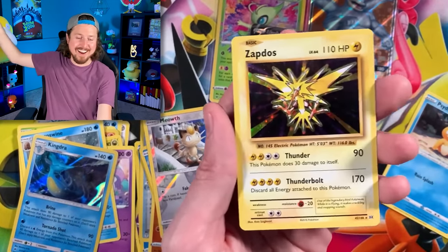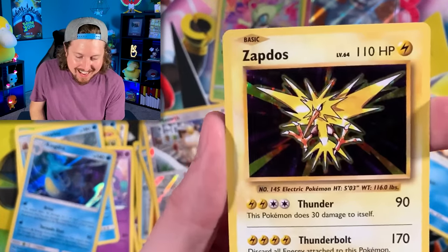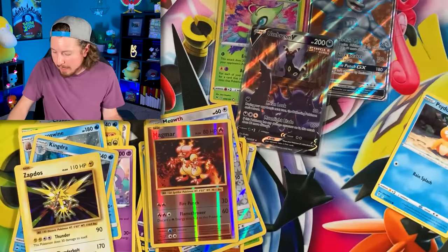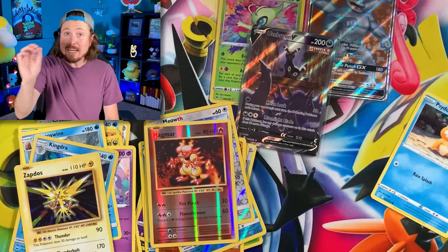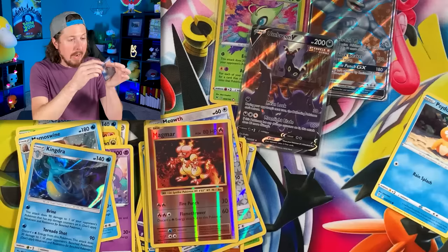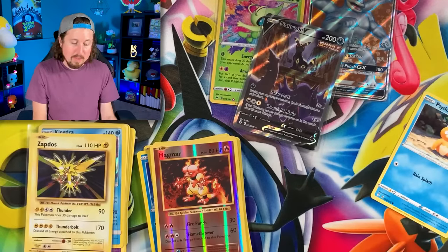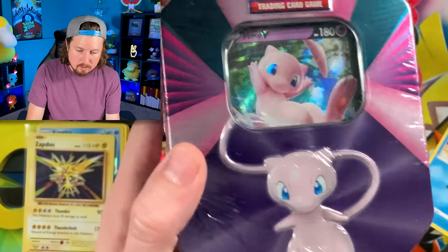Oh! Holo Rare Zapdos! There we go, Breaking Family! Holo Rare Zapdos! I am surprised once again. There's the code card right there. And I'm actually going to go ahead and sleeve up the Zapdos because somebody's going to get angry with me if I don't sleeve that up. So, whoop! I got to make it to where nobody's getting angry at me, right? All right. But you don't get to be in the VIP section. I'm sorry. Here we go.